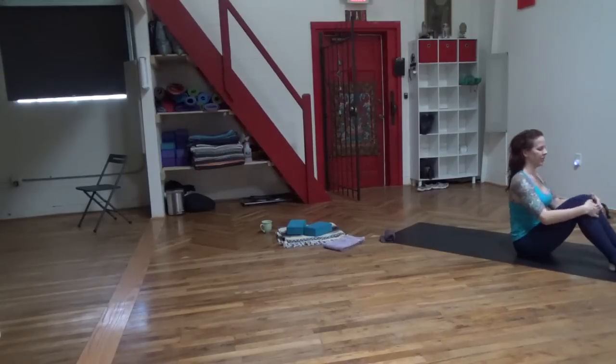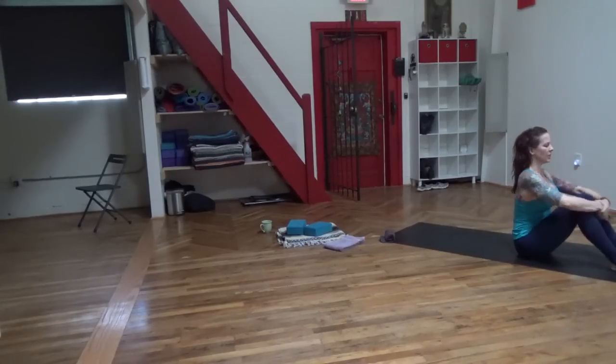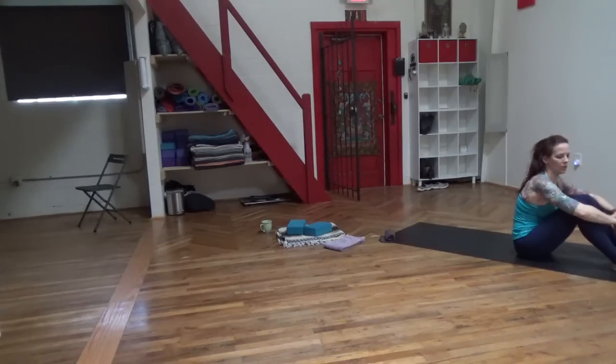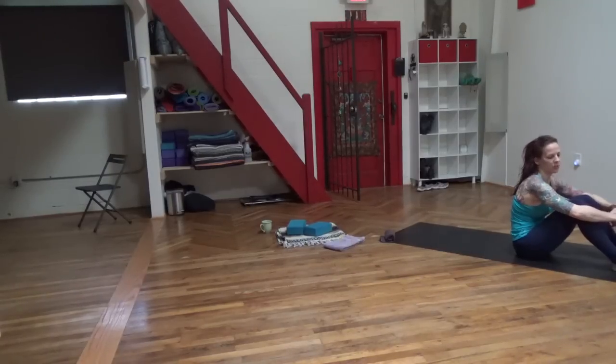Set the feet down. Catch all the shins, shrug the shoulders away from the ear, lengthen the abdomen. So that can kind of irritate the tailbone. You can put a block or a blanket or some sort of softness under the tailbone if it bothers the tailbone.